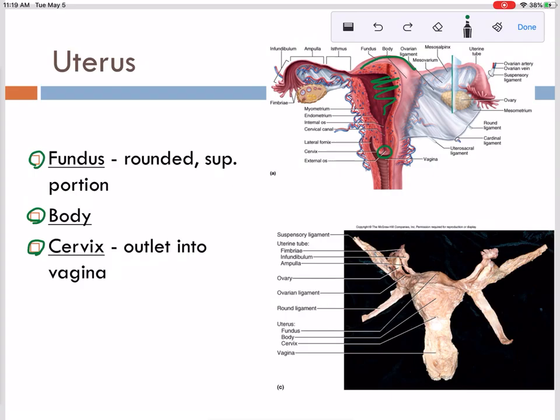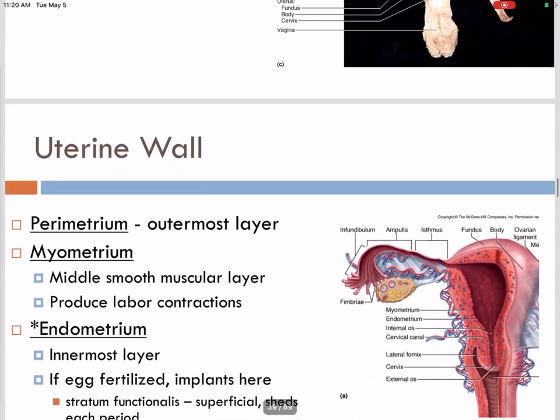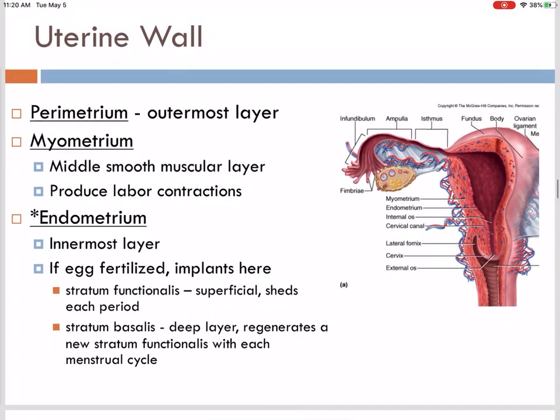So we have the fundus, which is the round superior part. And we've seen the fundus before. We also saw a fundus in the stomach, which was the rounded top part. Has the fundus, it has the body, and then the cervix is the opening at the bottom into the vagina. So everyone's heard, oh, the cervix is dilated. So during childbirth, that cervix has to open or dilate to allow enough space for the baby to come out. So it's the opening between the uterus and the vagina, cervix.